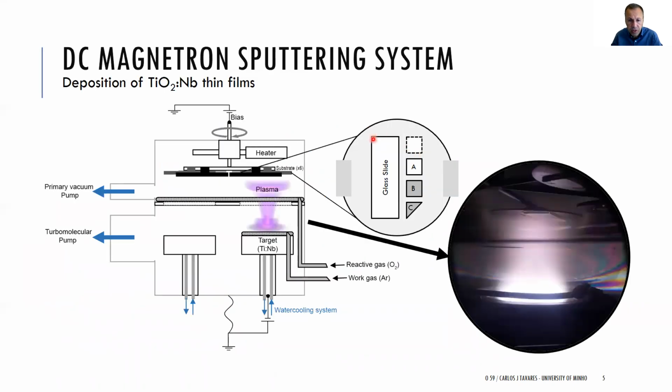We produce these coatings in reactive mode. We use oxygen. We can either do it from two different metal targets or from a titanium niobium composite target with about 5% in weight of niobium. And our substrate holder has 5 individual substrate holders. So in one batch, we can do 5 different series of films. And we can load about 5 or 6 samples in each individual substrate holder.